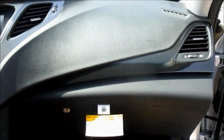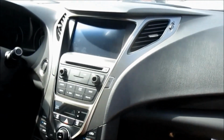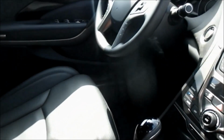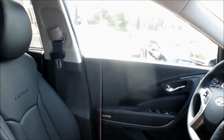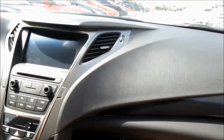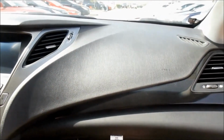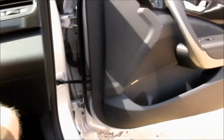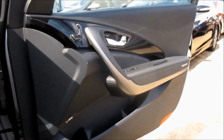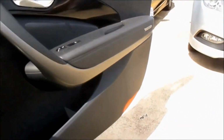And overall, the Azera pretty much provides the entry into Hyundai's luxury lineup without going towards the $50,000 or $70,000 price tags of the Genesis and Equus. In fact, for those of you who are curious, the 2014 Azera Premium, which is the more basic version of the Azera, has now had its price tag drop by almost $1,300 to a standard $31,000 even as your entry into the Azera lineup.